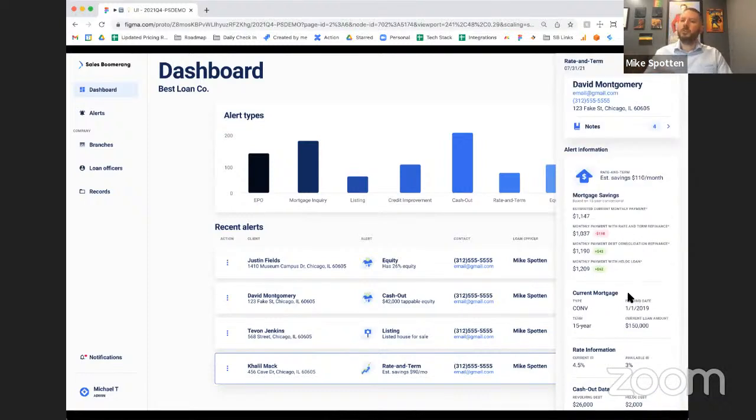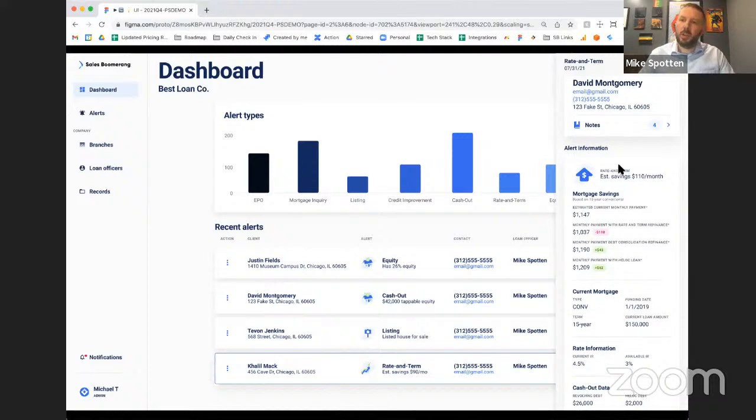It's the same thing. So your loan officers don't need to think about, what type of alert am I getting and how am I going to react to it. We're consolidating it and making it an overview so you see the options that your borrowers can have. And we're letting you know what triggered it.